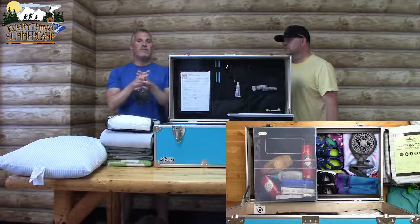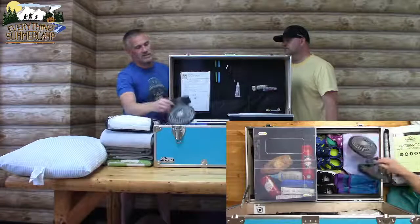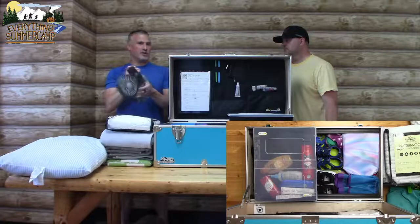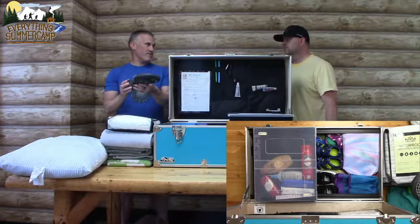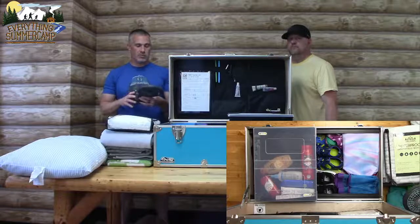So involve them. But then when you're packing stuff like this fan, go through and take a look at how they change the batteries. You're going to want to remove the batteries from this fan when you pack it just because you don't want it to turn on during transport.